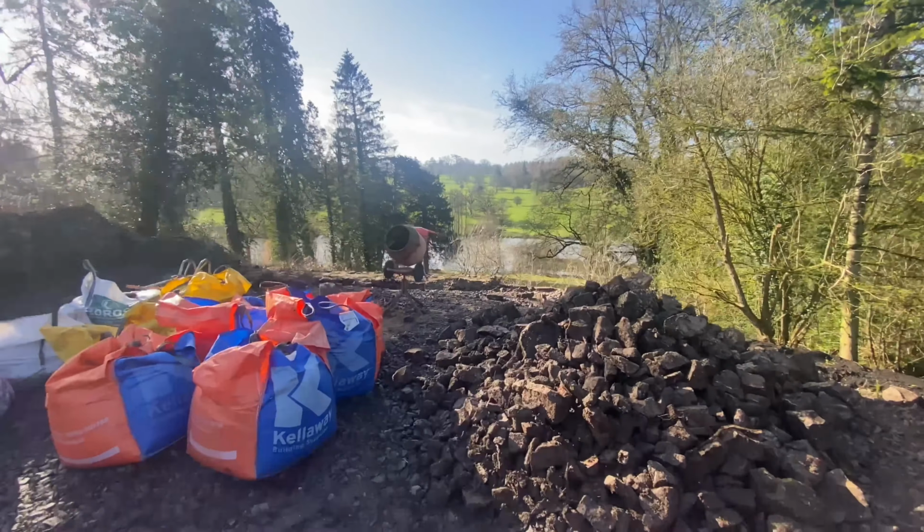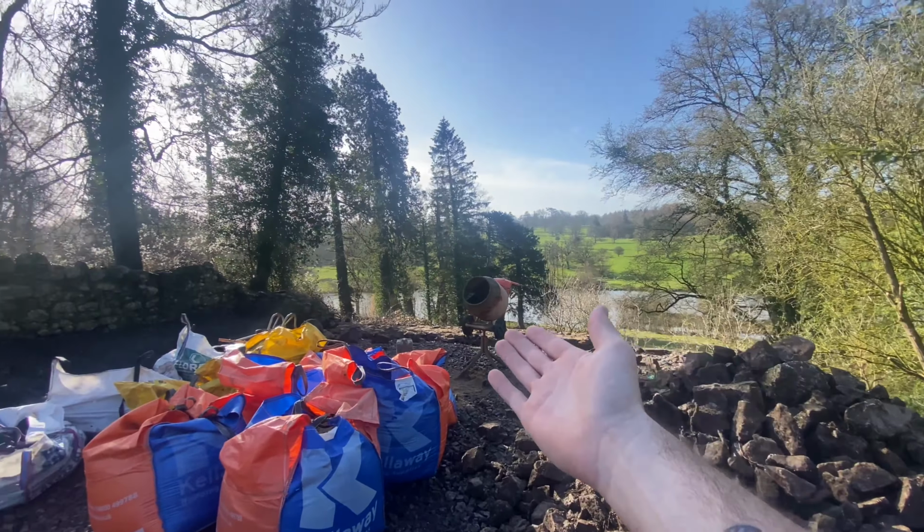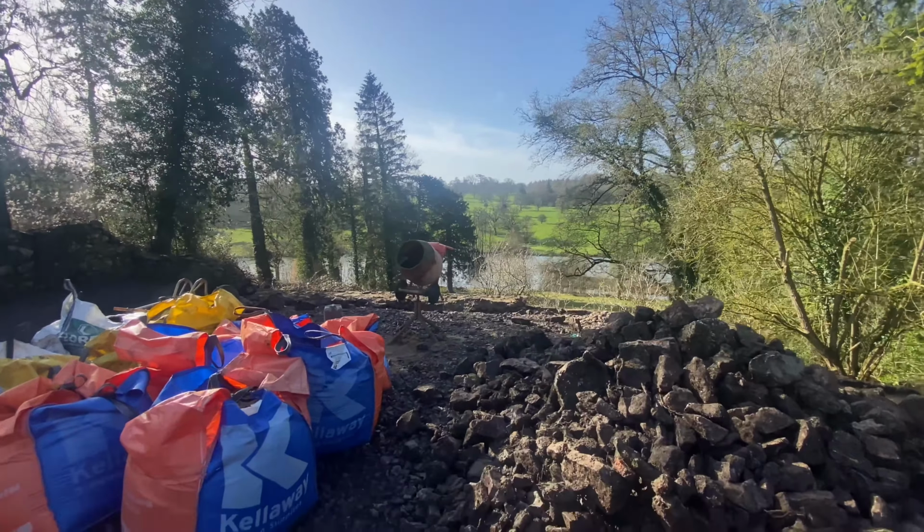This is going to be one of them where we sort of know what we're doing as we're going, basically. But anyway, let's go check out the site and let's see what we're dealing with. What a beautiful day, but what a beautiful view. Look at that. That is stunning. Oh, that looks like the stone we're using. Not too bad. It's a bit mixed, it looks a bit rough, but I'm sure there's some nice bits in there. I can't get over that view.